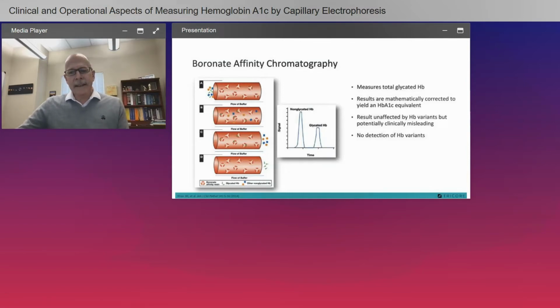However, these methods measure total glycated hemoglobin, not just hemoglobin A1c. And so the result has to be mathematically corrected to yield a hemoglobin A1c equivalent result. Boronate affinity chromatography methods are unaffected by the presence of hemoglobin variants, but they can produce clinically misleading results because, again, they don't detect hemoglobin variants, and again, because of shortened RBC lifespan in homozygous individuals, the A1C result can be clinically misleading.